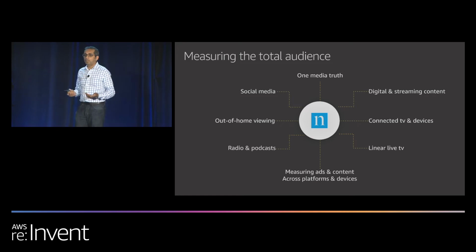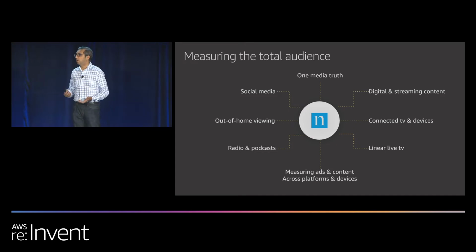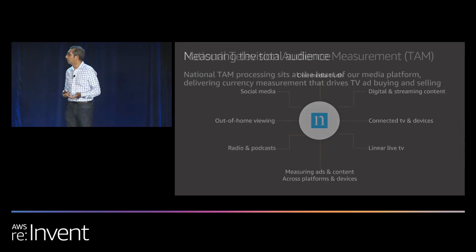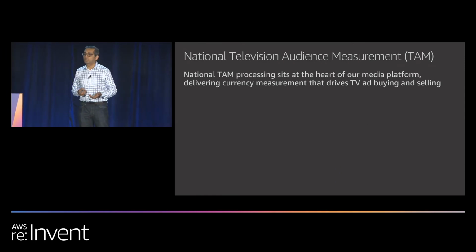And that is where our use case really comes into play, because with that increase in content, our technology, our platforms have to evolve. We have to evolve to scale up to the additional volumes that are coming in. We have to evolve to support the ever-changing and more complex methodologies that are applied on that data. And that's where our national TV audience measurement comes into play for this use case.